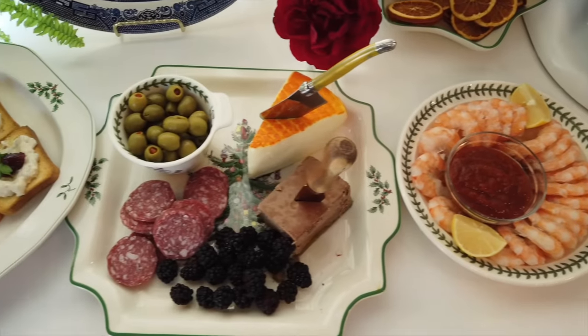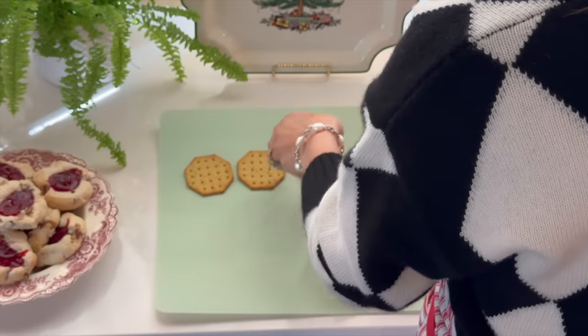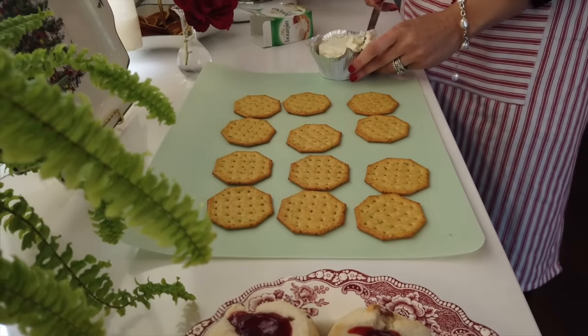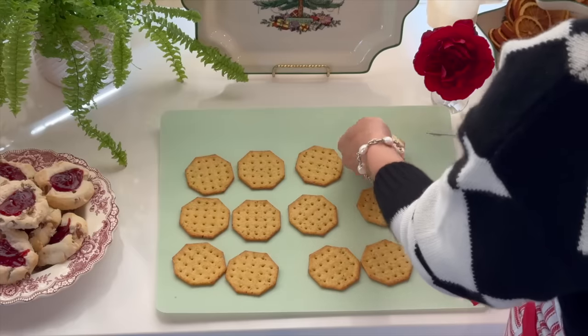It's a new day, and I'm about to make some delicious hors d'oeuvres. Let's start with the smoked salmon bites. I spread some herbed boursin cheese on top of a cracker.